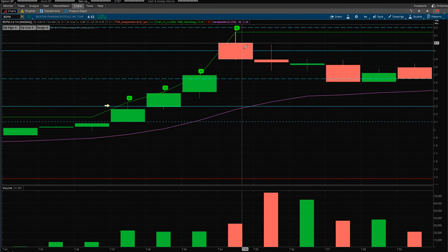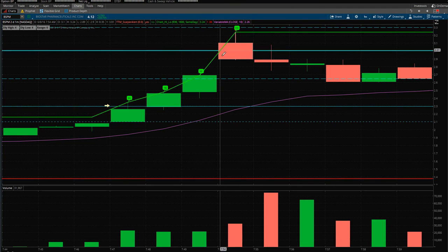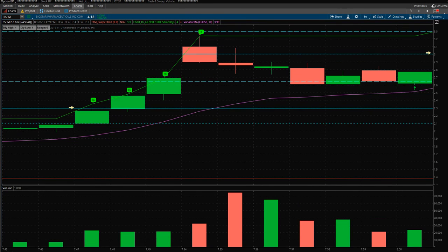Again, these points of support and resistance can be slightly subjective. Different traders could have different ideas where they would be, and even the same trader may have a range. Like, well, 3 to 310 is kind of a resistance area. But breaking whole dollars is a pretty safe bet. So let's take a look at this and see what happens from the 3 to 330.